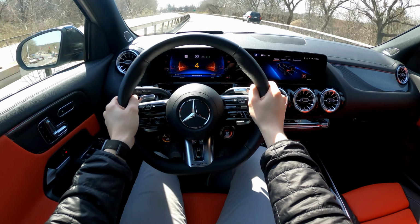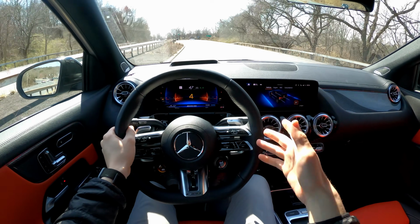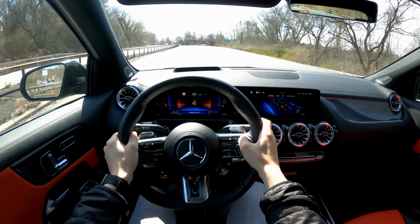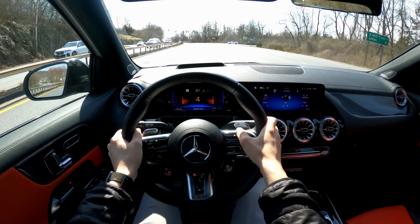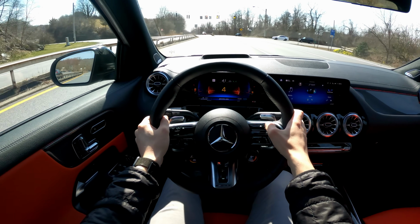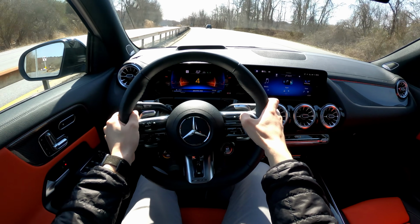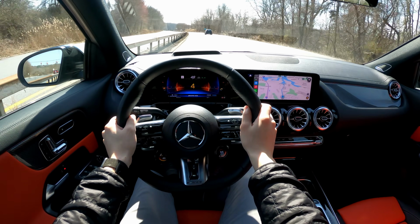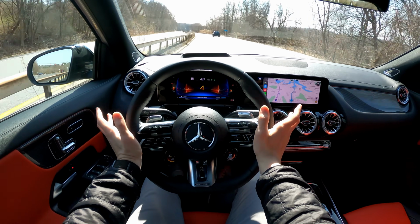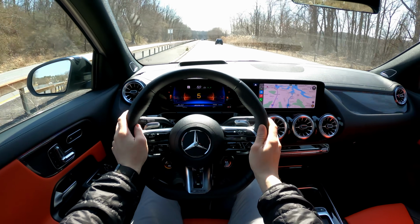And if you're able to hear on camera here, there is a lot of fake engine sound in Sport Plus mode. Why? I don't know why they piped in so much fake engine sound, but it is aggressive. And it kind of ruins, I think, the experience a little bit of this GLA35, because it honestly has a decent sounding engine. Just this fake engine sound is just so aggressive in the Sport Plus mode.